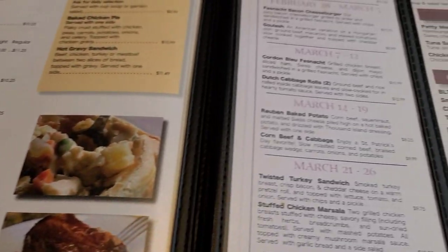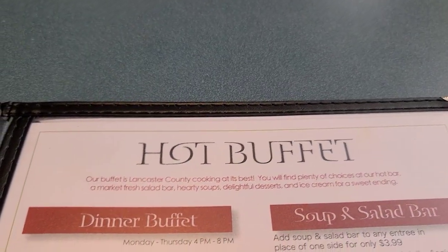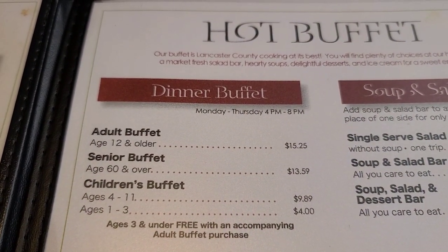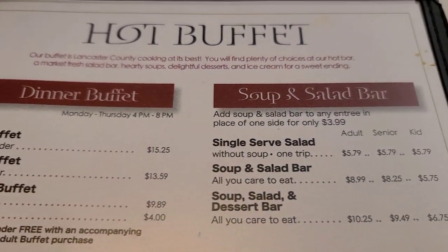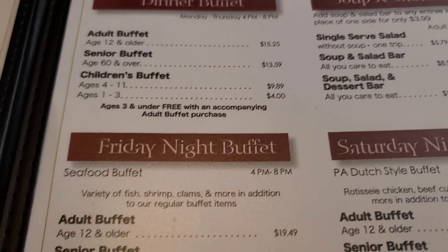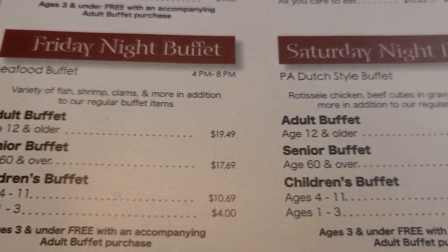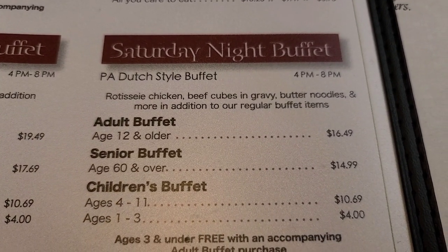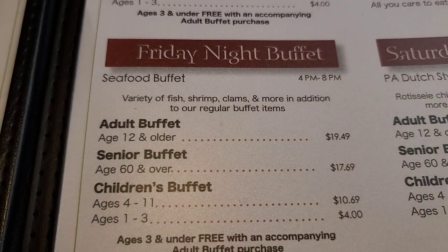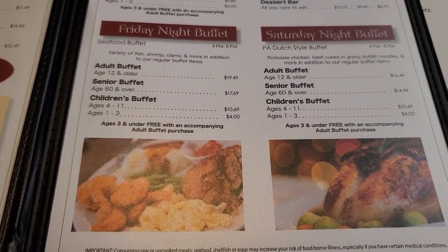Menu, but we're not going to go over that. We're here for this hot buffet. So there's their dinner buffet, Monday through Thursday, 4 to 8. Soup and salad bar, that's all you want. And they have a seafood buffet on a Friday night, $19.49. And a Saturday night buffet, $16.49. I'd like to be here for that seafood buffet. That sounds good. All right, so we're going to head up to the buffet and see what they have.